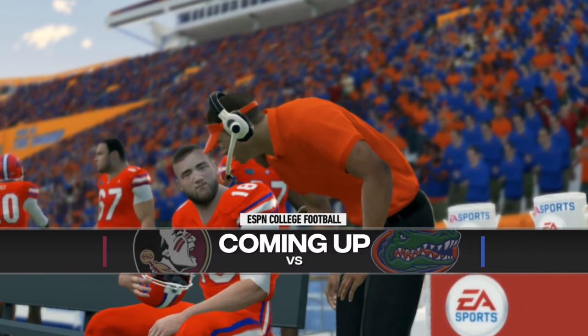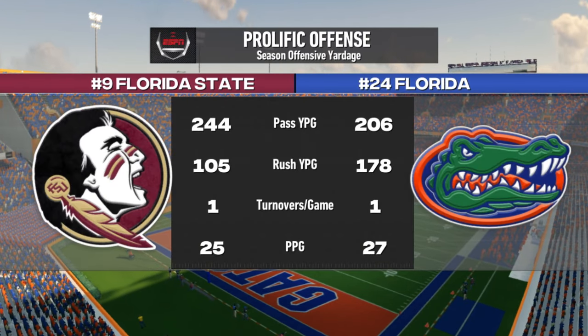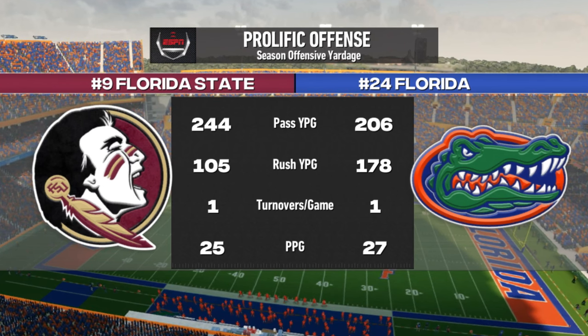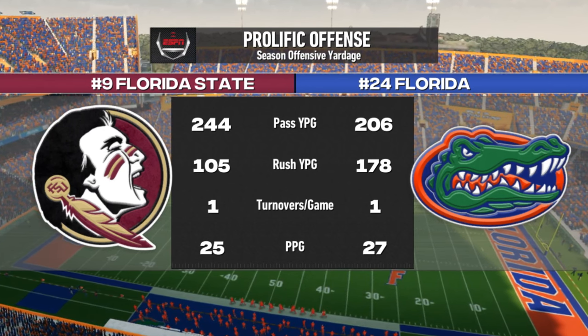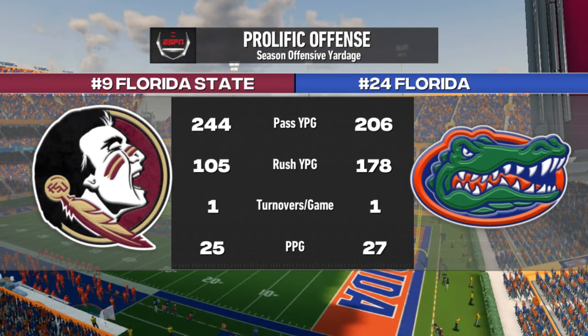Innovation that excites. Championships have reigned historically on the Sunshine State. Both the Gators and the Seminoles have claimed their share. Florida and Florida State getting set to hook up in the battle for the Governor's Cup. That's going to do it for us here on the pregame show. NCAA Football 14 action coming at you right now. Fred Nessler and Kirk Herbstreit.